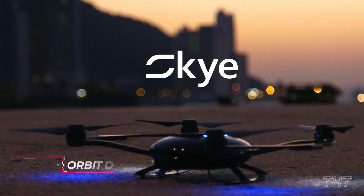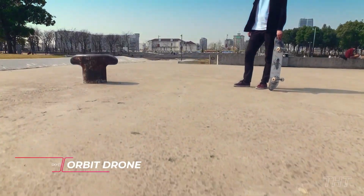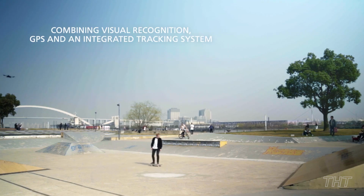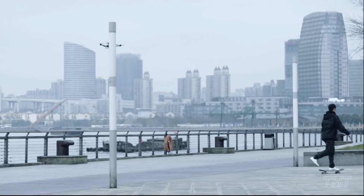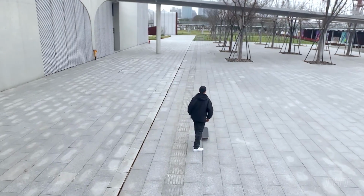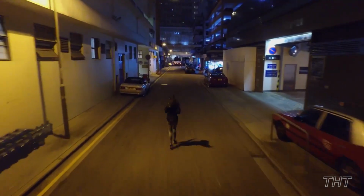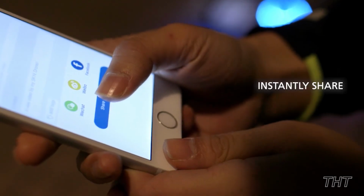The Sky Orbit drone is like having your own flying cameraman, without the awkward small talk. Just turn it on, set it to follow you, and boom, it's trailing you like a loyal sidekick while you run, bike, hike, or ski. It's impressively accurate thanks to its GPS and fancy tracking tech, so you don't have to worry about it veering off into a tree. The best part? No tech wizardry required. The app lets you edit videos, slap on music, and share them with a tap.